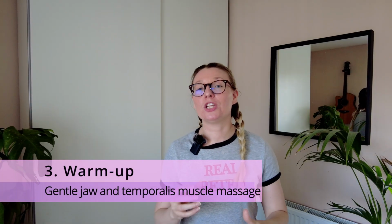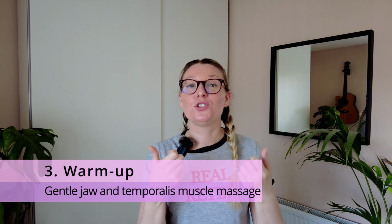And lastly, we're gonna use our knuckles to gently massage your jaw and chin wherever you feel like there might be some tension. Remember to do it really gently and only whatever feels good for you. Don't press too hard.